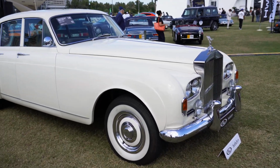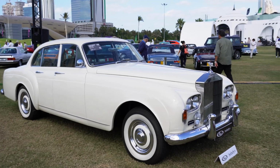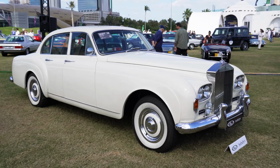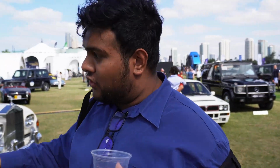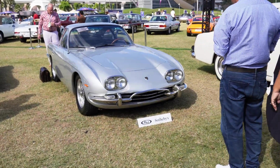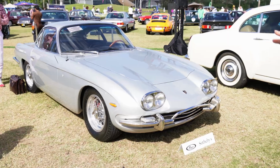And of course here we have the Rolls-Royce Silver Cloud Series 3. Such a beautiful design. If you're into classic rock music, you've probably seen this car grace the album covers of so many classic albums. And of course we have the Lamborghini 400 GT. If I'm not mistaken, this was the car that came after the 3500 GT, but I guess you can fact check me in the comments on that.